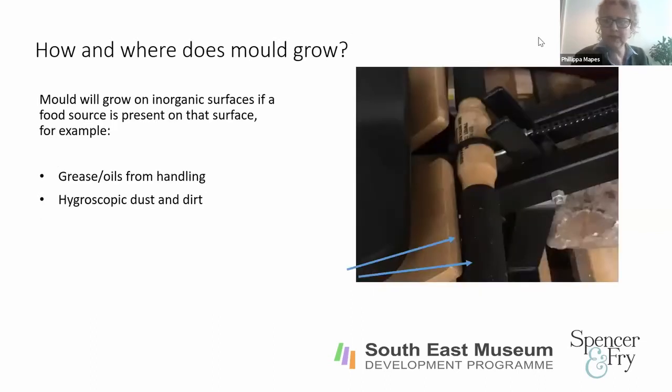Another example of this is on the handle of this rowing machine. This is an inorganic synthetic foam handle, so you wouldn't think that was organic matter that mould might colonise, but there's sufficient dirt, sweat and grease from hands deposited from past use to provide a food source for mould growth when it's stored in a damp or undisturbed environment. Mould also prefers an acidic environment, so grease and hand sweat are particularly attractive to it.